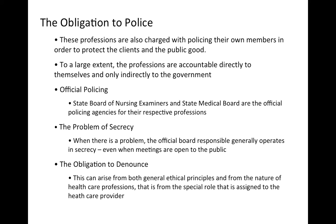The official policing agencies include the State Board of Nursing Examiners and medical boards. But your book notes that this is difficult for a lot of these state boards, as they lack the data, the funding, and the staffing to really be active watchdogs. There is the problem of secrecy, and we can understand the need for confidentiality, but we need to talk about where issues have come up for a particular person, and also this obligation to denounce.